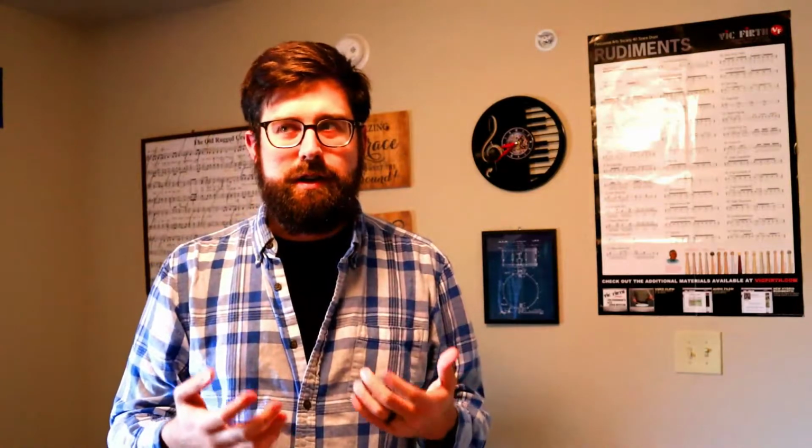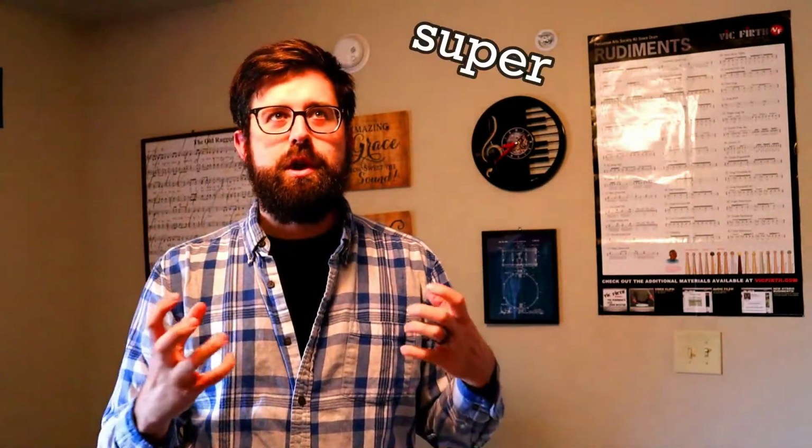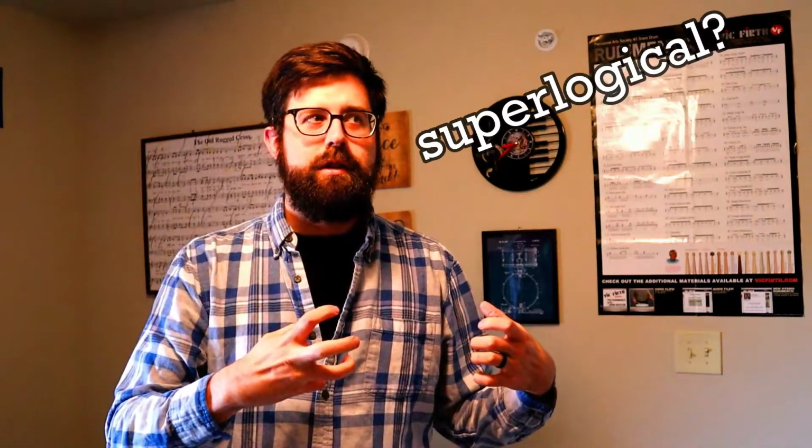So I came up with this exercise. I don't even know if it's an exercise necessarily. Like, at least, well, yeah, it is. There's not a whole lot of super logical ideas within the rudiments. There's not like a progression of rudiments.